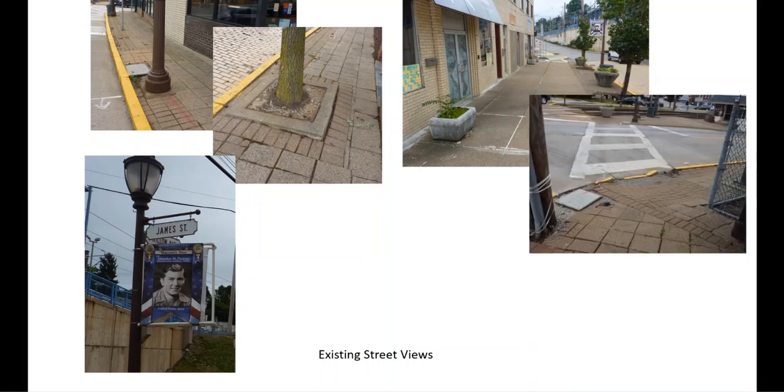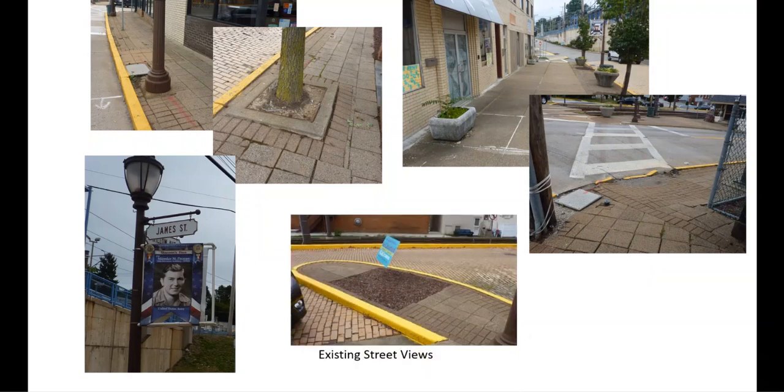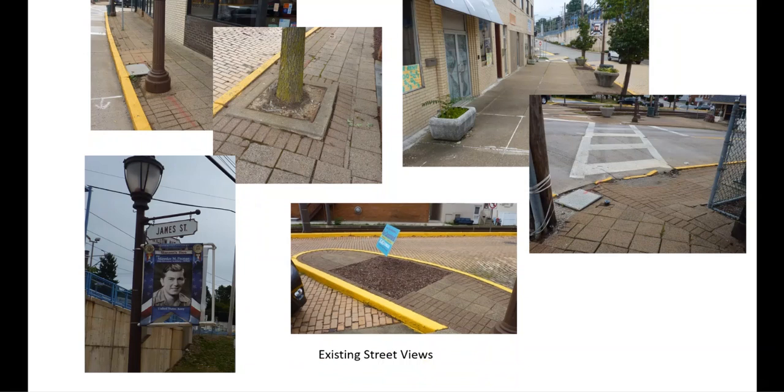Here's an example which is prevalent throughout the phase one area: an ADA ramp, which is really unsafe. The curb is all deteriorated. The pavers are uneven. It's a challenge for someone in a wheelchair, someone with a walker, someone infirm to get across there. And it is a requirement from the funding from PennDOT, the Pennsylvania Department of Transportation, that all of these ramps and crosswalks have to be upgraded to be in accordance with the current regulations, which will happen within the project.